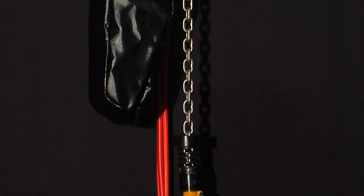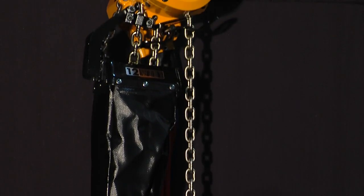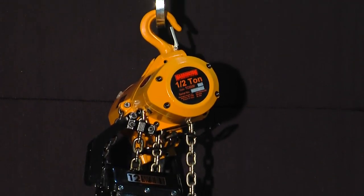Not only will this hoist save you time because of its speed, but also because of its reliability. Durability testing has shown that it's 7 times more reliable than the competition. So can you imagine 7 times the downtime and repair costs? This hoist will definitely save you time and money.